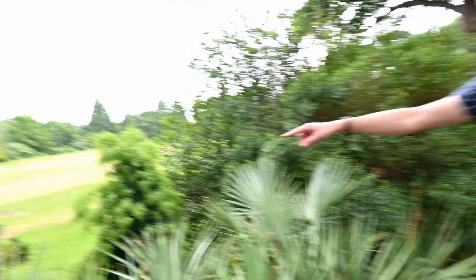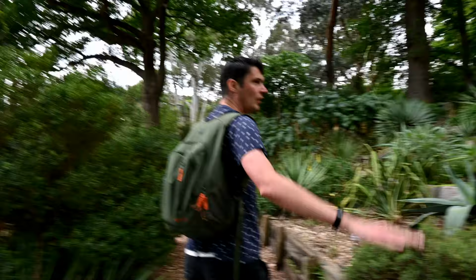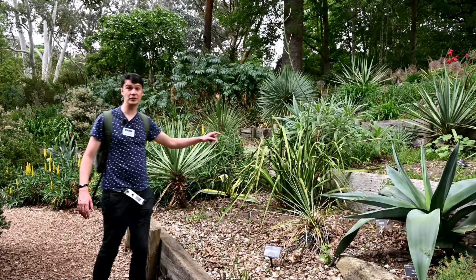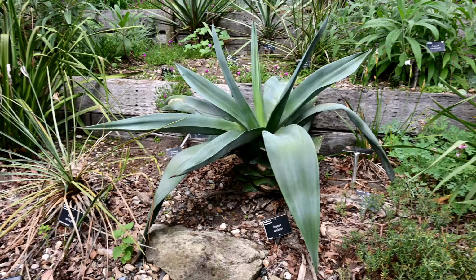So it looks a bit dead now, but that's a flower spike on another Puya. And further down, we have a much bigger Puya. And then if we look round here, we've got this stepped area and it has excellent drainage. So we've got loads of agaves. So here we've got beautiful Agave weberi, which will get much, much bigger than this. Beautiful glaucous leaves without any spikes or anything on it, apart from obviously the big tips at the end.